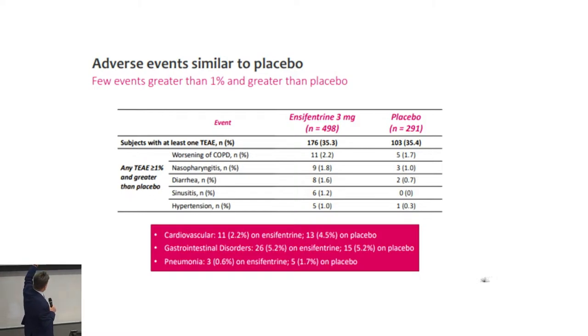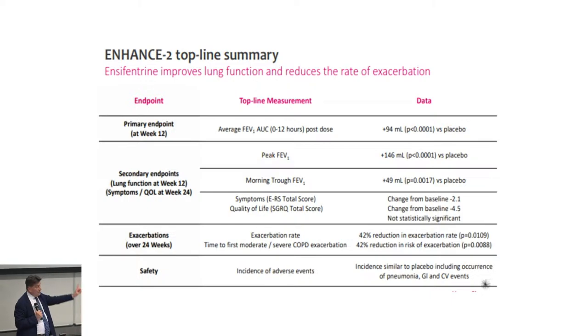The other thing, although it is a PDE3 inhibitor, the plasma levels in our initial studies were so low that we had to develop an assay to find it. So it means that even if it affects PDE3, it's not getting to the heart in any meaningful way, and therefore you'll see the cardiovascular effect is minimal. And again, the second, ARTS2, showed very much the same sort of response.